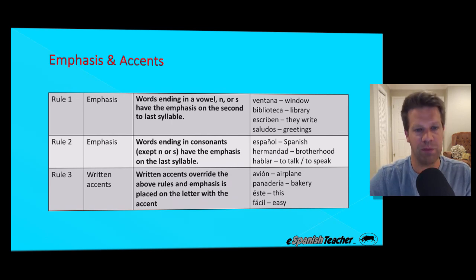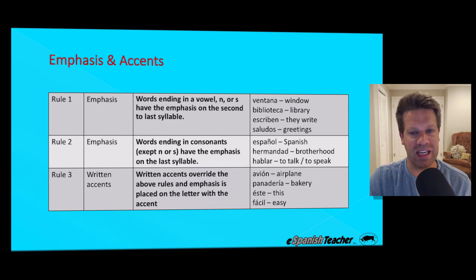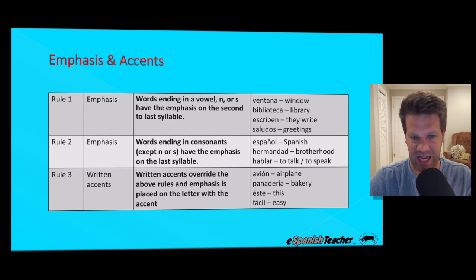All right, so rule number one is that words ending in a vowel, N, or S have their emphasis on the second to last syllable. Here are some examples. Ventana. Say them with me. Ventana. Notice that the emphasis is on that first A because it's the second to last syllable. Biblioteca. Escriben.